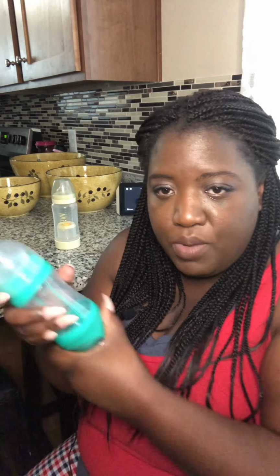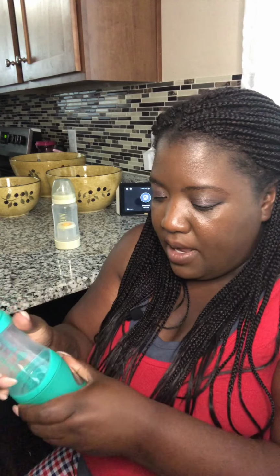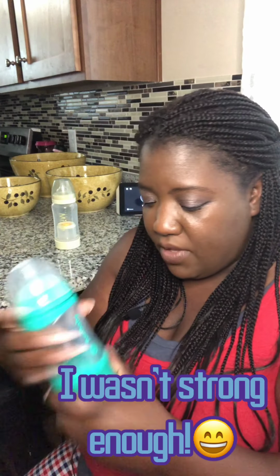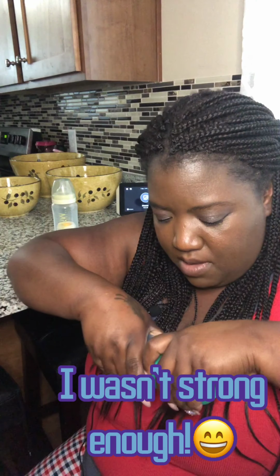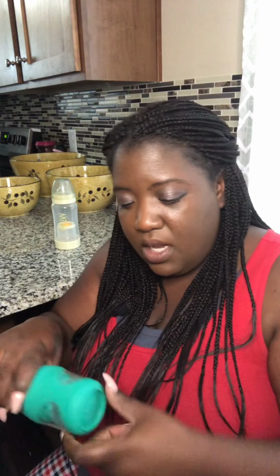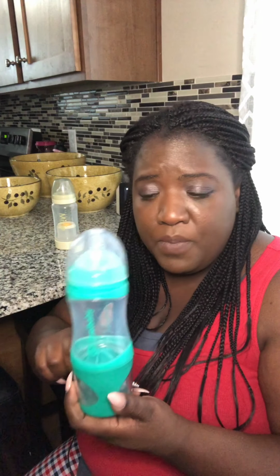Keep it closed and you pull it apart. I cannot do it right now because either I'm not strong enough or I haven't used this bottle in so long, but it actually comes apart and you can clean the inside of the bottle. But other than that, I absolutely love the Fuel Baby. This was one of my favorites.